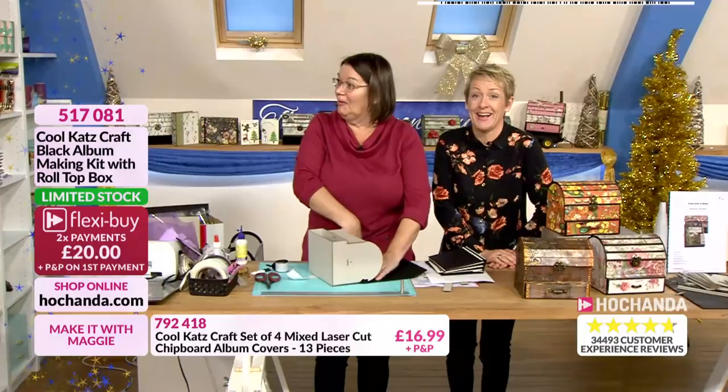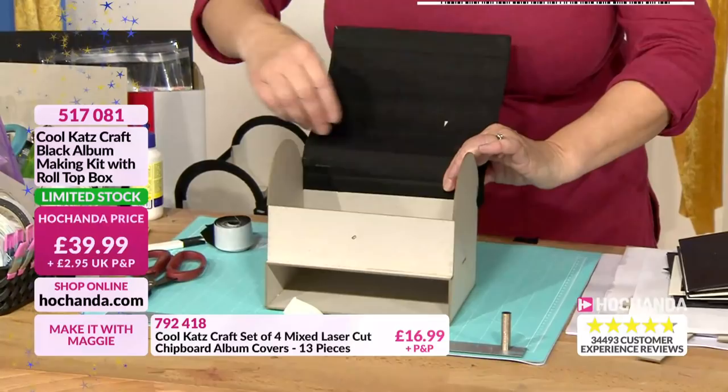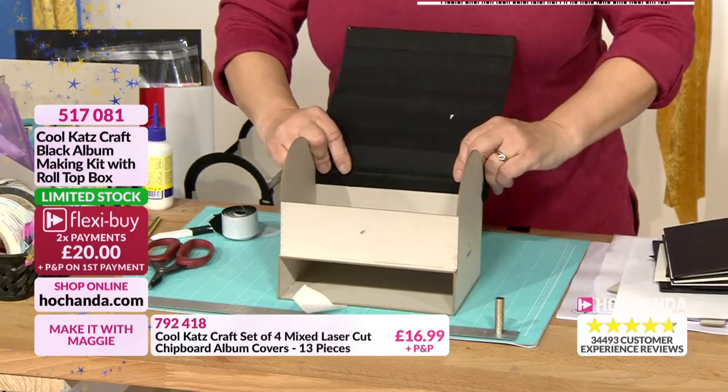So we stuck the tape on the back here, and then inside we've also stuck another bit of Archi tape just to reinforce the hinge. Now, you'd put your Archi tape round here, round all your raw edges, along the sides as well.